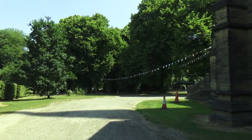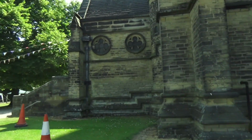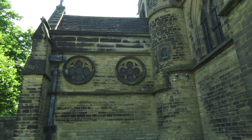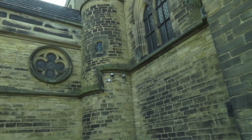So I just want to get the front angle on the church. Same again, look at that. There's a name for those types of windows. I'm sure somebody will put me right on it. But I've never seen these tower type spires on churches normally.